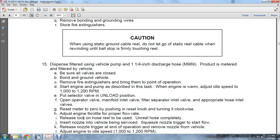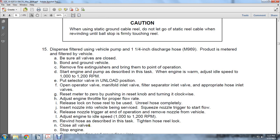Open the operating manifold inlet filter separator inlet valve and the hose reel inlet valve. Reset the meter to zero, pushing in the reset knob and turning it clockwise, adjusting the engine throttle to the proper flow rate. Release the lock on the hose reel, unreeling the hose completely to insert the nozzle into the vehicle being serviced. Squeeze the nozzle trigger to start the flow. Release the nozzle trigger at the end of the operation, remove the nozzle from the vehicle, and adjust the engine to the idle speed of 1,000 to 1,200 RPMs.